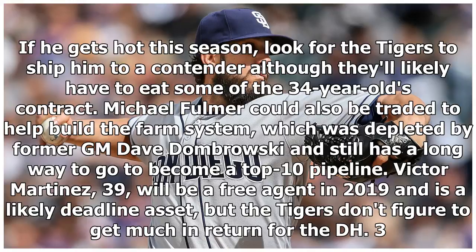If he gets hot this season, look for the Tigers to ship him to a contender, although they'll likely have to eat some of the 34-year-old's contract. Michael Fulmer could also be traded to help build the farm system, which was depleted by former GM Dave Dombrowski and still has a long way to go to become a top 10 pipeline. Victor Martinez, 39, will be a free agent in 2019 and is a likely deadline asset, but the Tigers don't figure to get much in return for the DH.